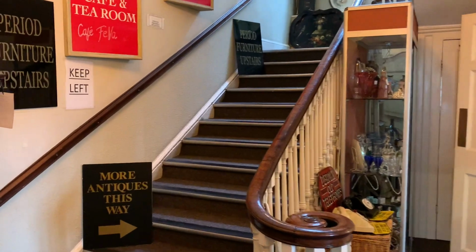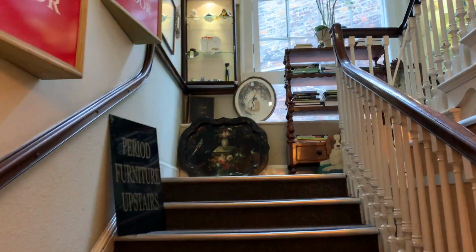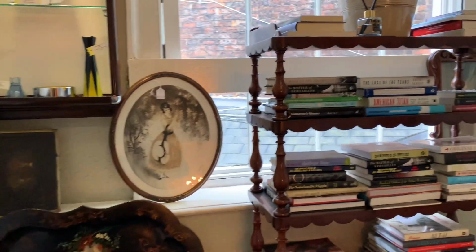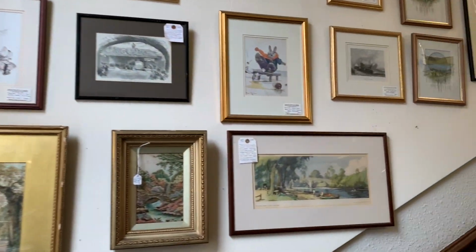It's rather nice up here. There's a tea room. No doubt I will end up in there at some point. Nice cup of tea and a slice of cake. But I like it up here. It's a little more open. Not everything is in cabinets. You can actually touch them. It's a bit touchy-feeling. Paintings here.